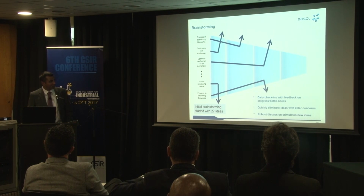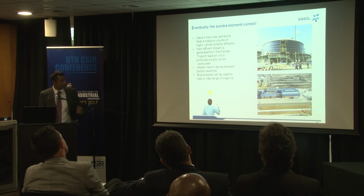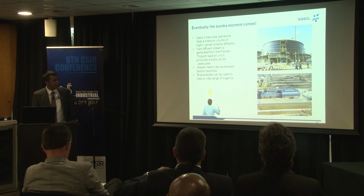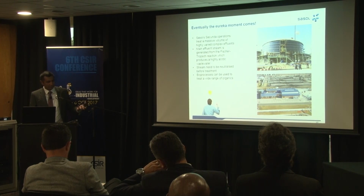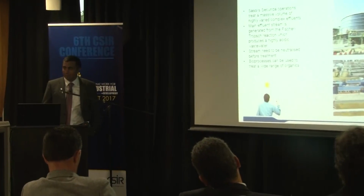But eventually, in this particular example, what happened was, luckily, although this problem was based in Sasolburg, in our task team we had people from our Secunda operations. And one day one guy came in and he said, hey, in Secunda, we also generate a lot of effluents, and our effluents are highly acidic. So before we dispose of these effluents, we need to neutralize them. And the stream that you are considering a waste and a problem is a highly basic stream. So can we not use this highly basic stream to first neutralize our wastewater and put it in one of our bioprocesses in Secunda? And we all thought, wow, that sounds like not a bad idea. I mean, why didn't we think of that before?